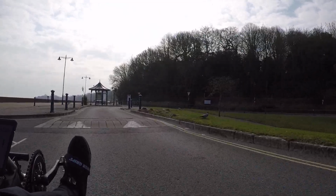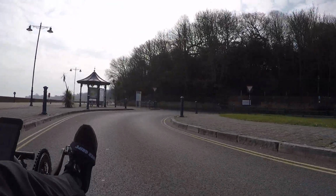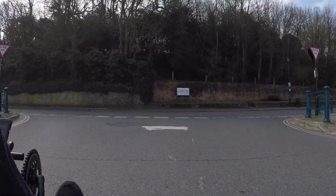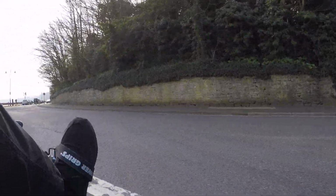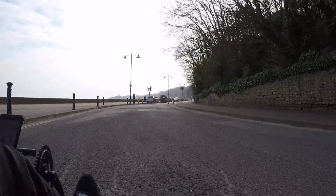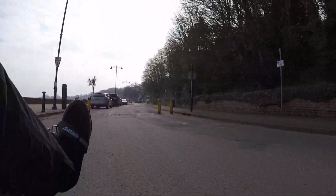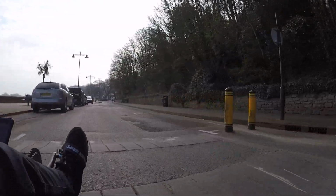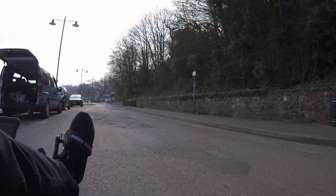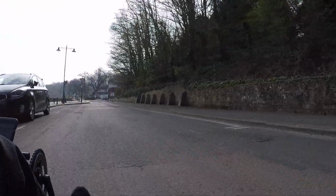So here we're coming across what I think is the nice part of the seafront. As you just jaunt up and left here, you come into quite a little picturesque area. And up here there is a good little cafe, and they serve a pretty decent full English breakfast if you're into those. I quite like a full English now and again.